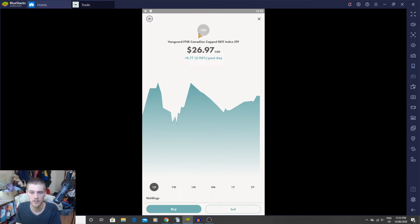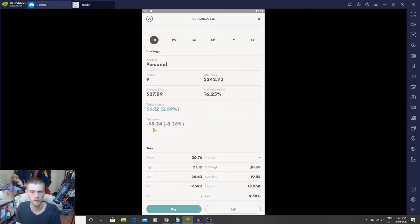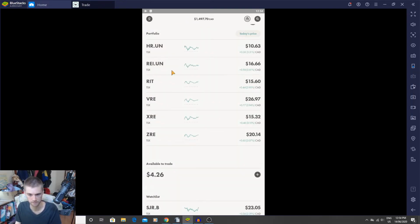Next up we have VRE. This is a Vanguard Canadian Capped REIT Index, and once again another ETF. And this one is a little bit lower, but keep in mind that we invested into this one when we started our portfolio. So we bought it when it was sitting a little bit higher, and then the market crashed, and that's why we're sitting at negative 8% overall for this one. Because we invested into this one before the crash, naturally it's going to be a little bit lower, and that's just expected.